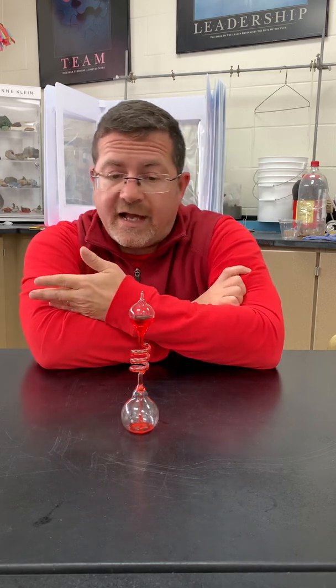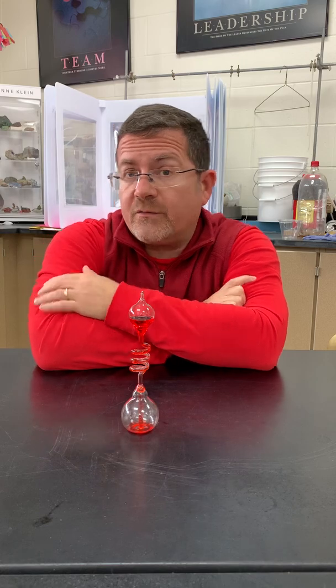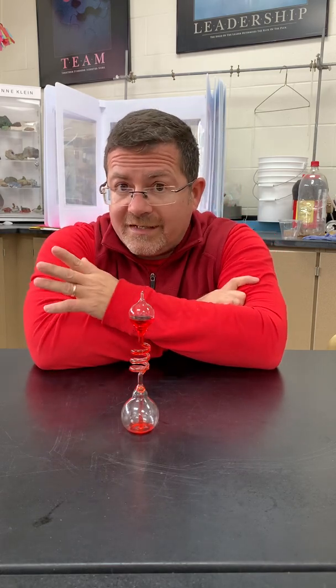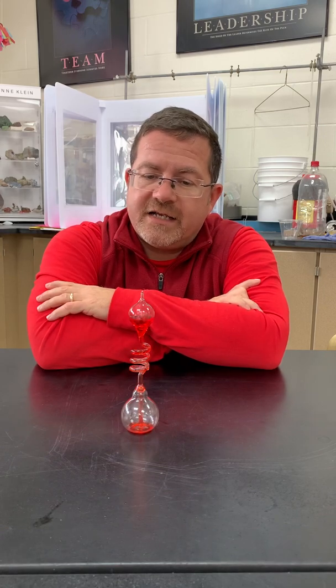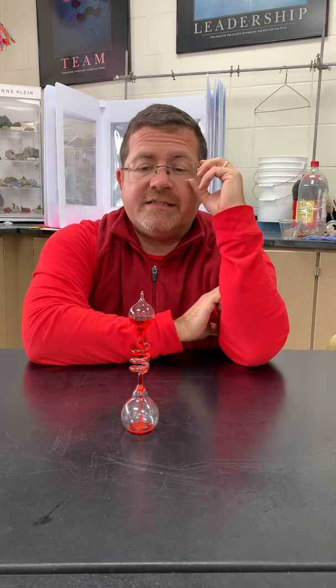Well, so this one, I had no direct contact at all. So this one must have been either radiation or convection. And the class decided, hopefully anyway, that this one was in fact radiation. So what's going on with this one? All right, why did it work when I didn't touch it?